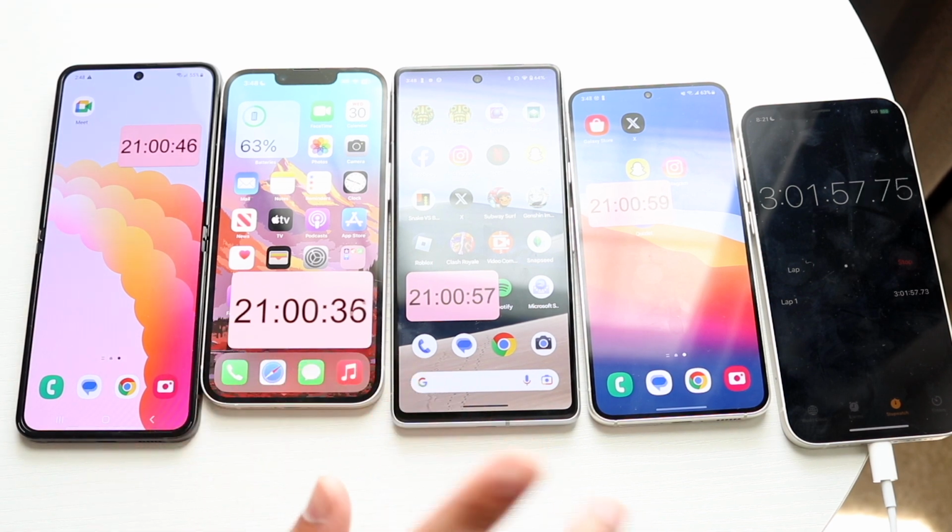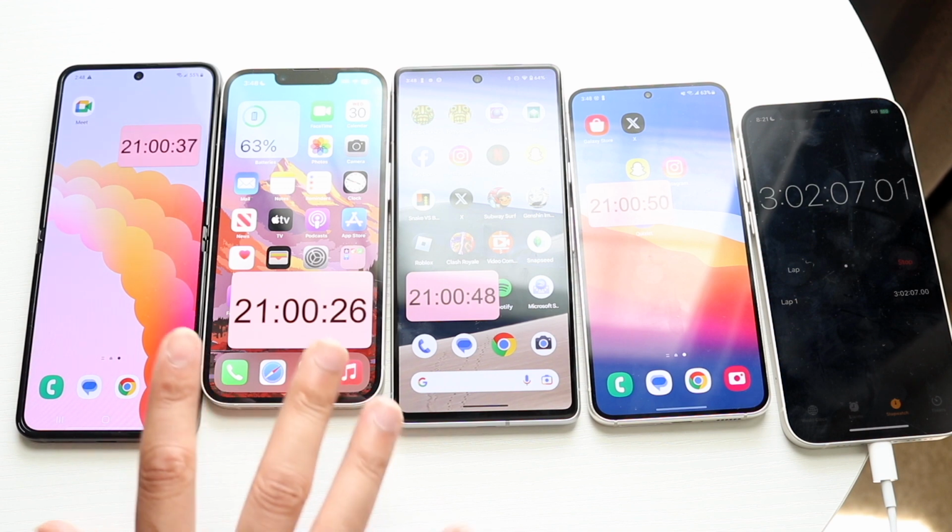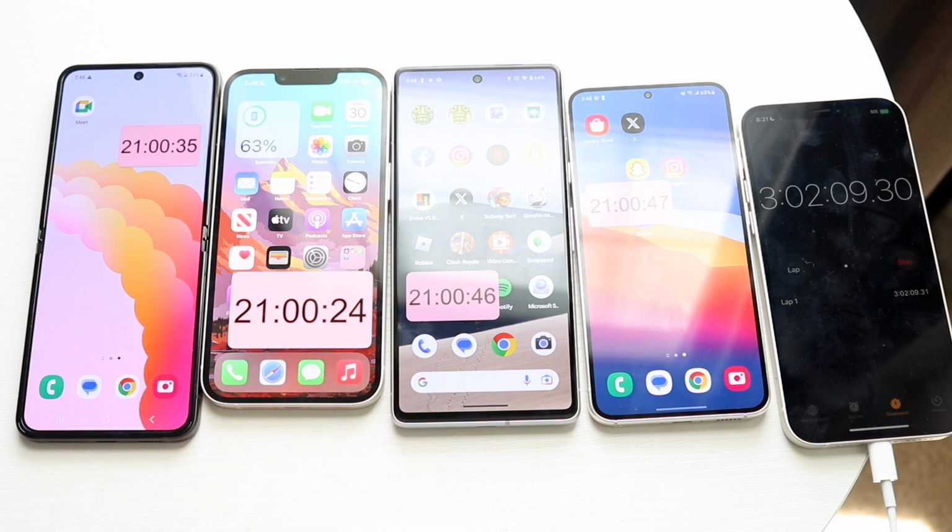The Pixel 7 is doing better, and honestly the Galaxy S23 is doing much better than I thought it was going to be doing. I also think the S23 has a really bright panel, and the iPhone 14's panel is still very bright as well. So we'll check back in about another hour, and we'll basically see where we're at from there.